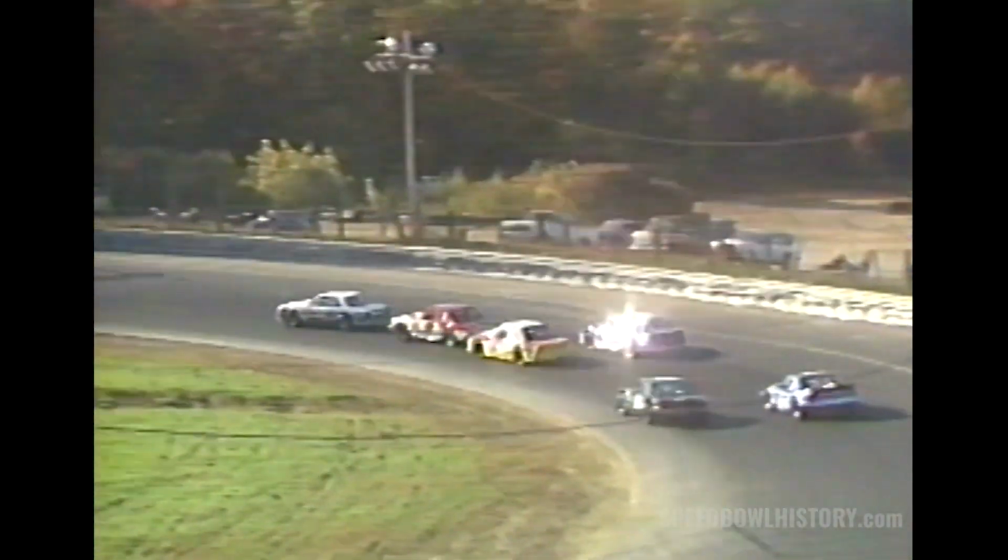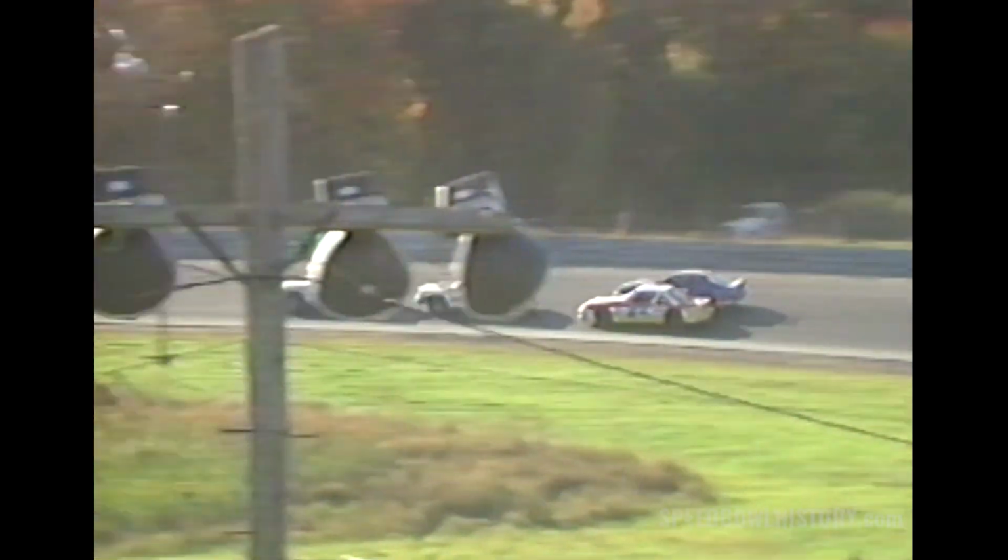Tightly bunched on the front stretch. Looks as though a couple cars hooked together. Right as your leader, battling with Mark Atkinson, as Phil Rondeau working up high, trying to get past Leo Ben Adams and the Deuce and Terry Brick. Those are both lapped automobiles.